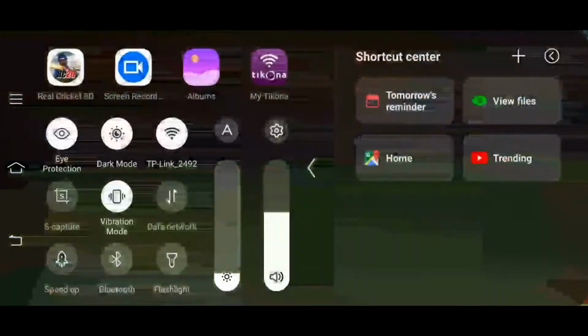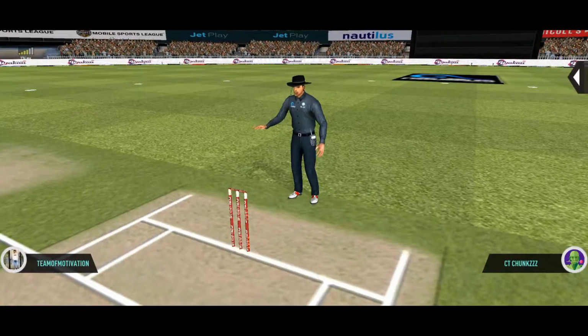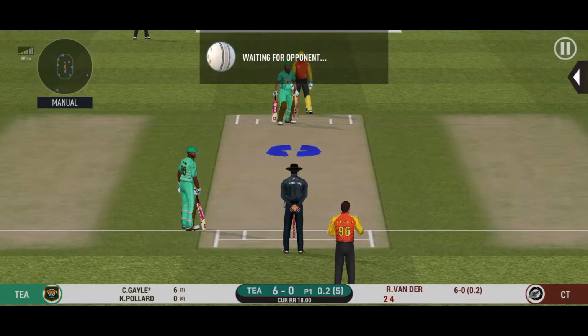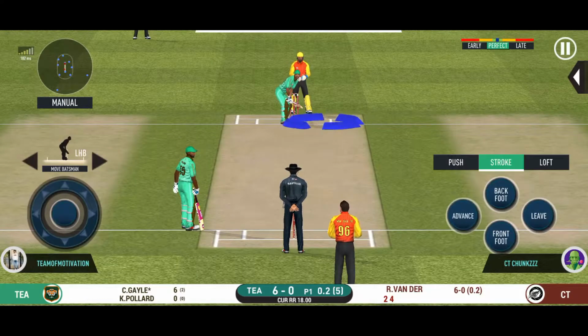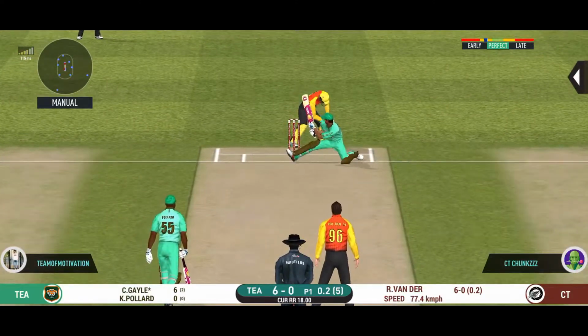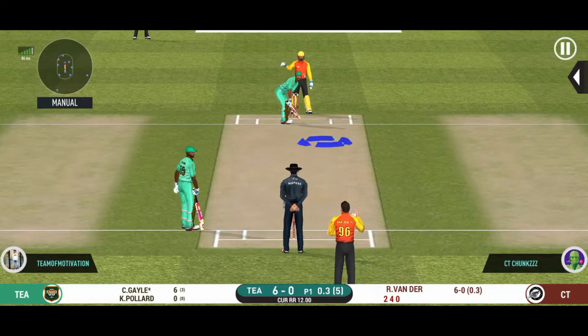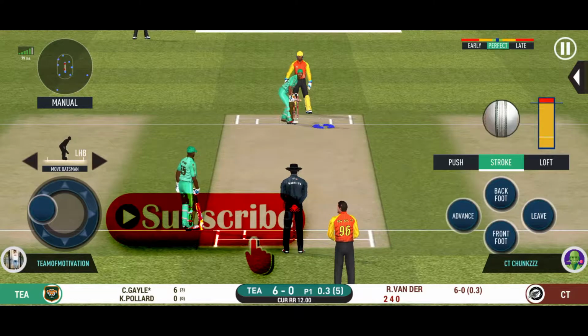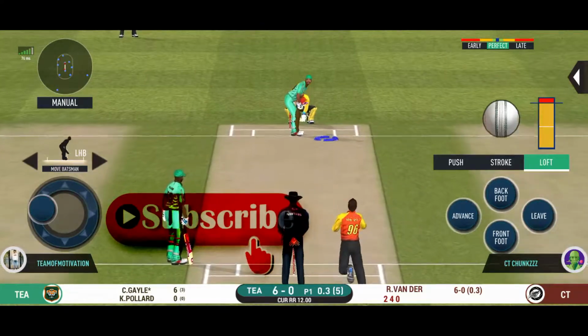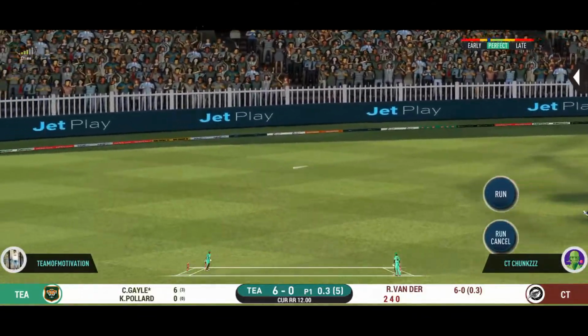That is in the air and in the gap as well. Goes for four. Here we go. Wonder where the next one is going to fly. That's a very loose shot at this stage of the game. They're packed one side, making the batsmen go for shots like those on the other. Excellent captaincy. Splendid shot, and it flies to the boundary for four.